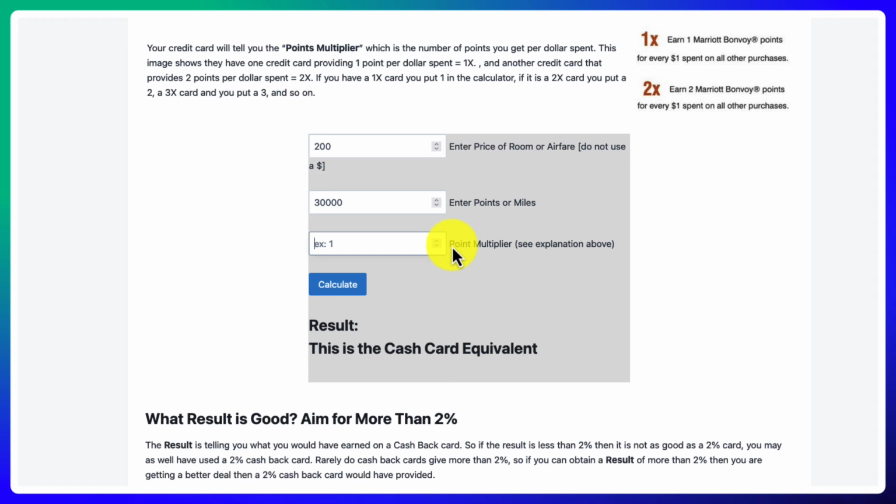Last thing here is called the point multiplier. Cards will say to you, for every dollar you spend, you get, and it usually says like 1x, 2x, 3x. It means for every dollar you spend, you get 1 point or 1 mile. A 2x card means for every dollar you spend, you get 2 points or 2 miles. So in this case, a Marriott card, the only one I recommend, will give you 2 points per dollar spent.